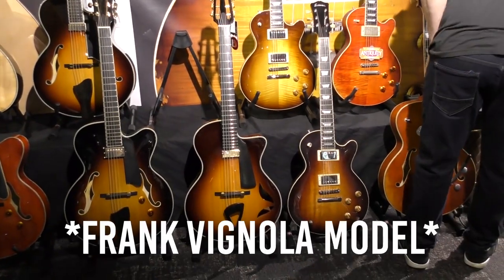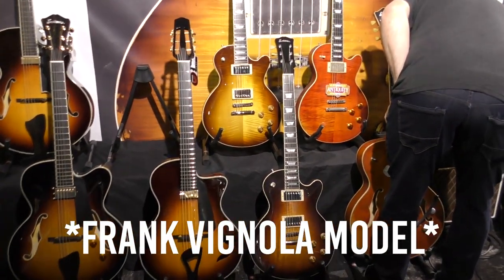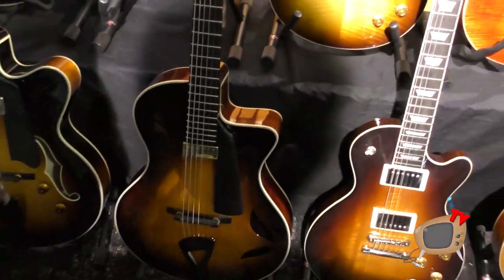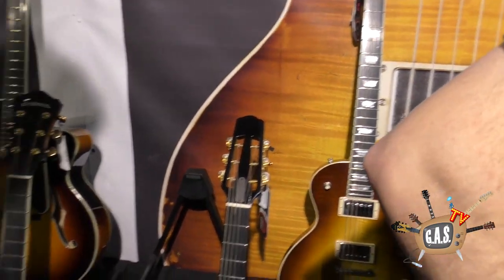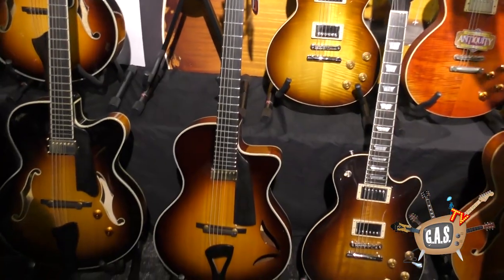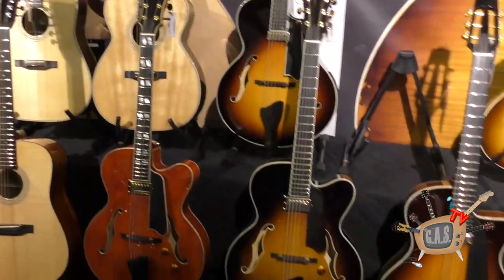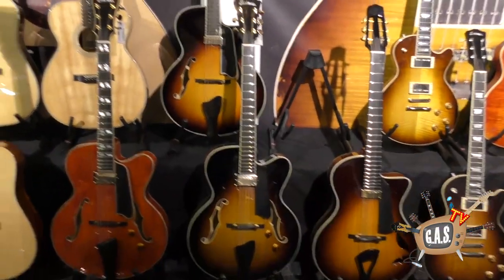I think the Pagelli design that they have. This is American, man. It's quite pretty. Do you want to try it? You're not gonna hear very much here at all.